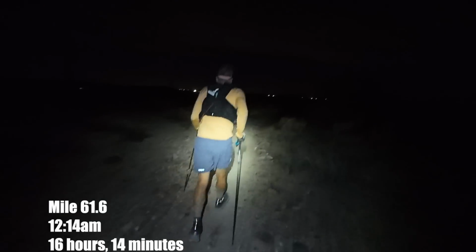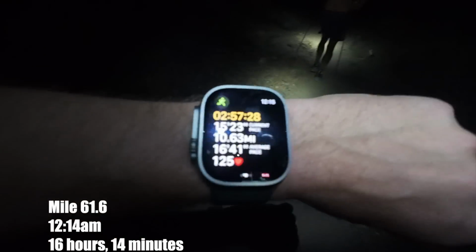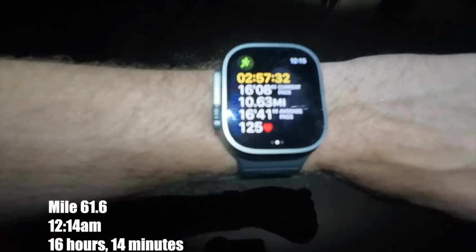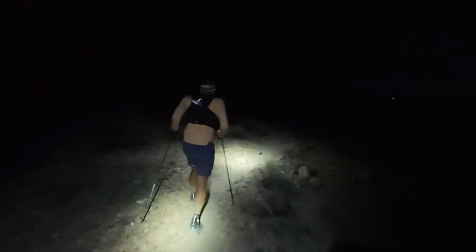Yeah, 3/4. We're just over a mile out. Jeff's trying to beat his time from last year. 12:39 is his time. 12:39 last year. It's 12:15. I think we're gonna roll in and break the 12:30 mark.